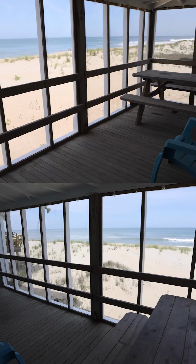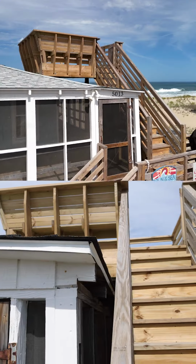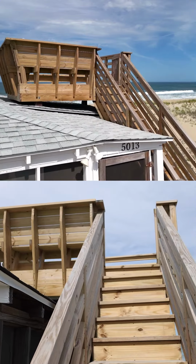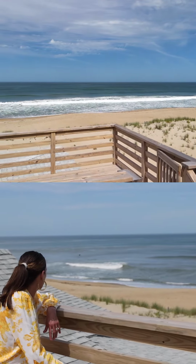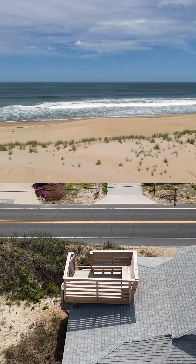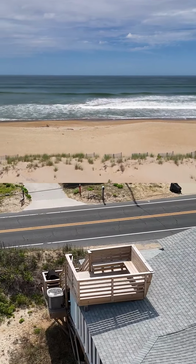Sip your morning coffee or indulge in peaceful contemplation on the covered decks and porches, capturing the fragrant salt breezes. The rooftop deck, accessible via the back stairs, unveils even more spectacular vistas, and it introduces you to a bonus space that promises additional room for relaxation or entertainment.